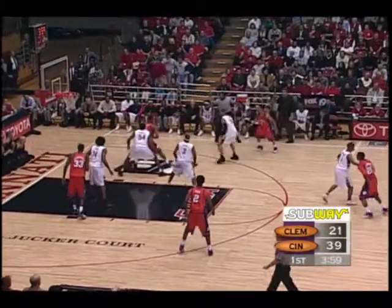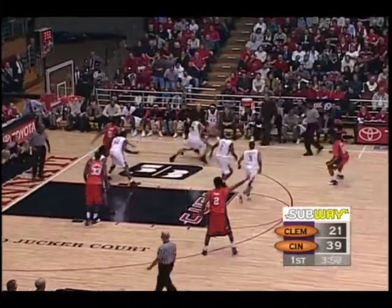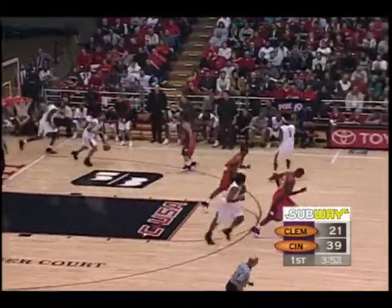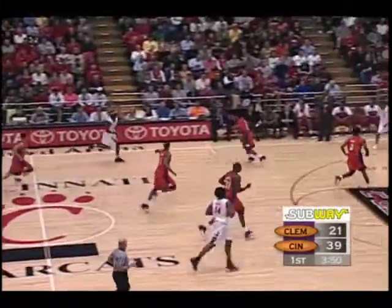See, that time the ball went into the middle and it seems to have settled them down. But again, Cincinnati employing the pressure and forcing turnovers. The effort of Jason Maxiell with a steal.